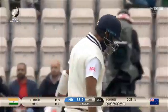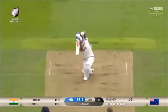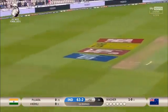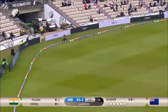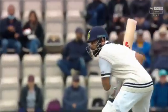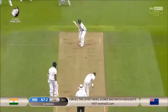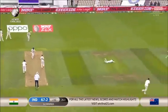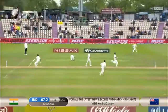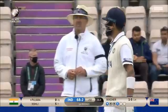This ball that we just saw is actually one of Pujara's nemesis. Off the mark with a gorgeous cover drive to the boundary for 4. Nicely turned into the gap on the leg side this time. Just the one.